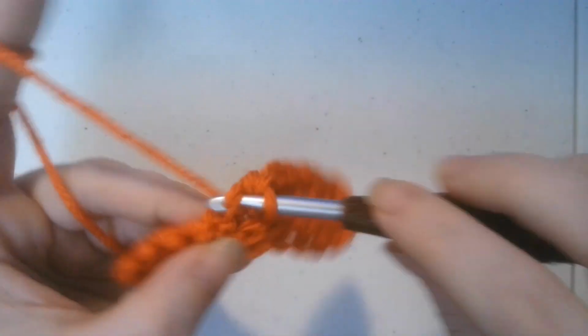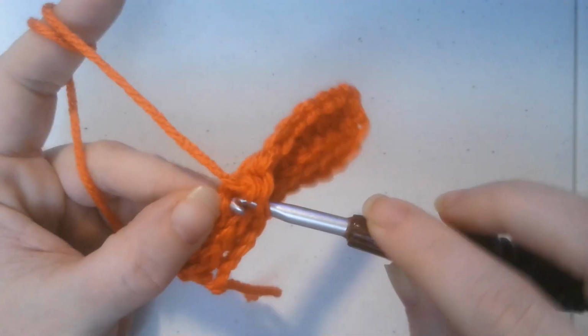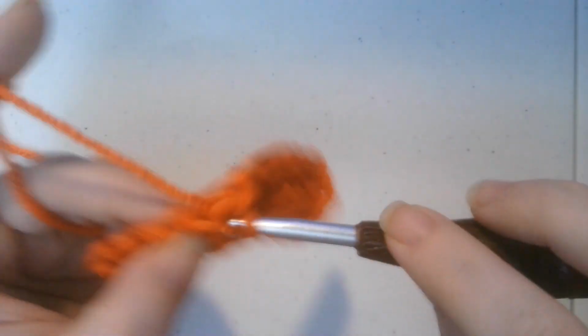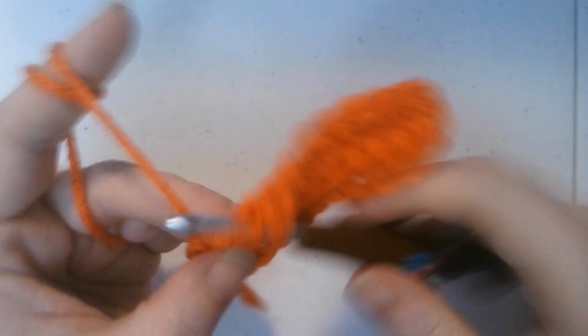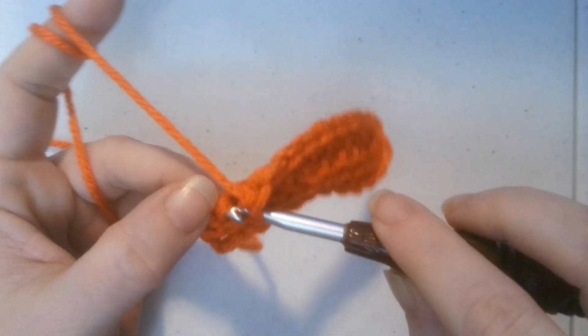It probably would be a little bit more time consuming. It would take me a little bit longer to make a scarf with this stitch, just because I'm not as familiar with it as your basic stitches, but it would give a scarf a nice texture instead of just plain single crochet.